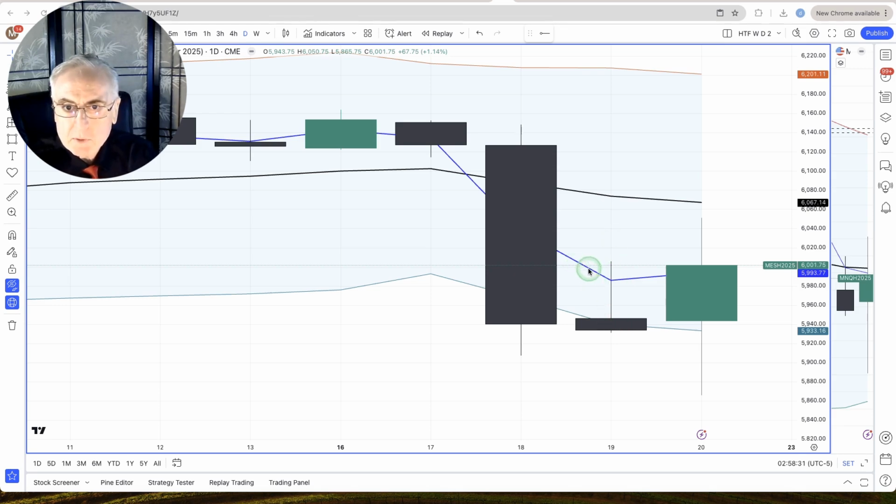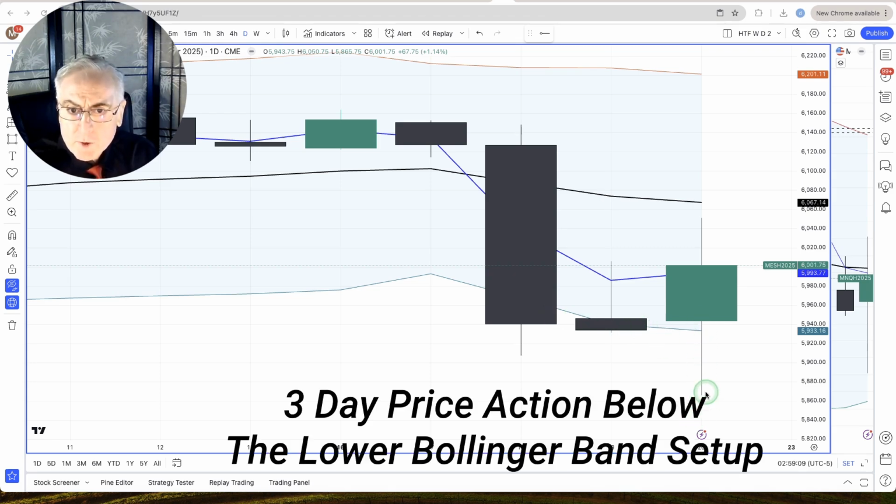Notice we tagged this blue line, which is the 3 EMA, but we couldn't hold it, and we closed below. So 2-day punch below the lower. And the third day, very scary in the hours before New York opens, because you see this discount candle wick. So this is the point where it can be very scary. We had 3 days of lower Bollinger Band exploration, and the third day especially went low.